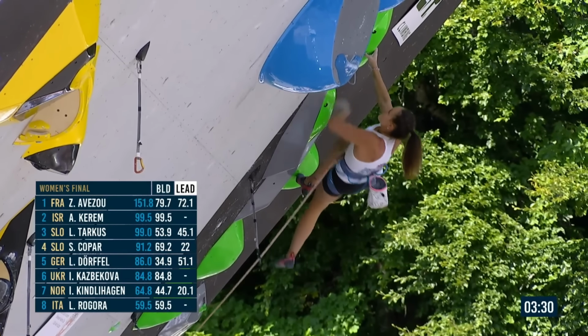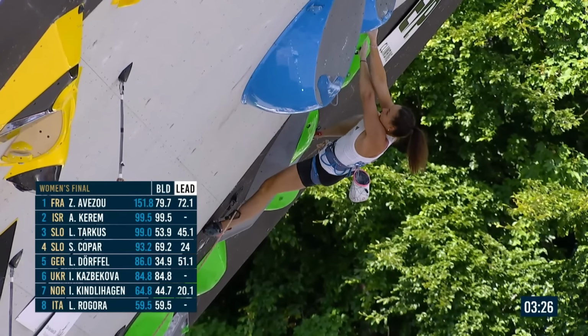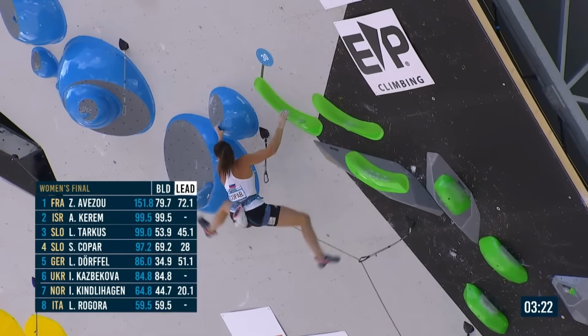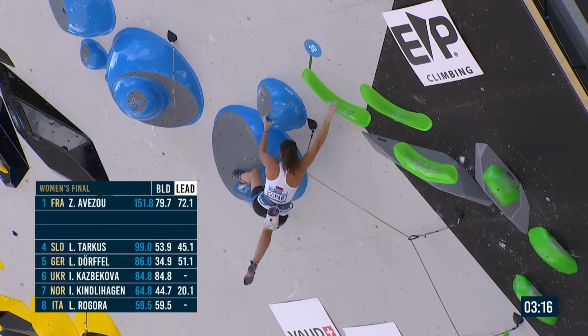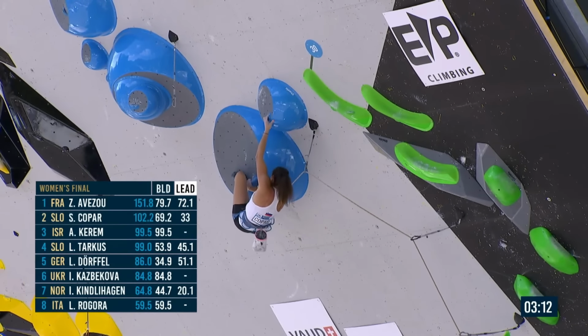That's a good move up towards the pinch though. Delicate with the hands as she comes on. Powerful moves to come here as she swings that leg over to the left. You've got to sit on that heel for a while. And Sara up into second with a 102.2 total.